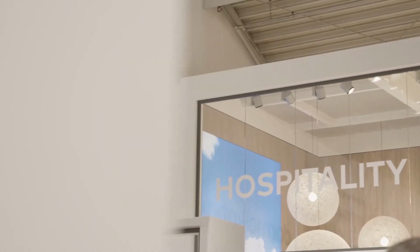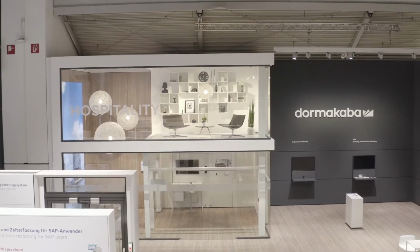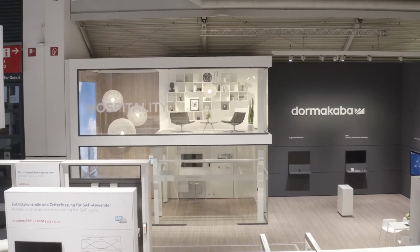The fitting fits very well into the overall concept because we are seeing a general trend toward ever greater convenience in door applications. And all of this with an attractive design and in high quality, which is basically what dormakaba stands for. And that is what distinguishes us from other suppliers on the market.